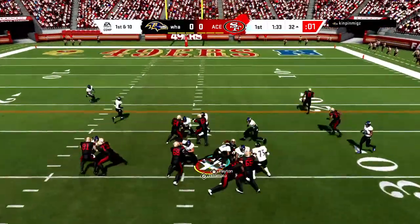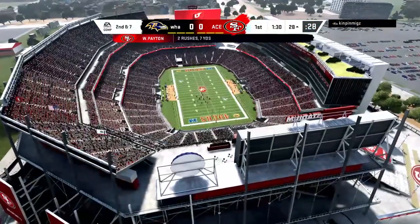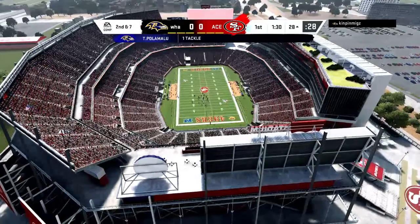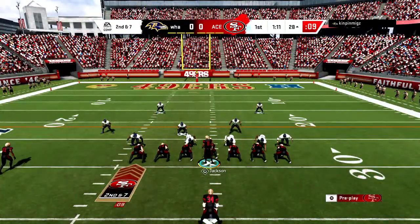On first down, Peyton, and he'll get about 3 as he's brought down to the 28. Not much happening there on first down. I thought there might have been a hole for a split second. Yeah, but it dried up pretty quickly, didn't it? Closed fast.